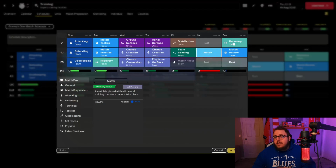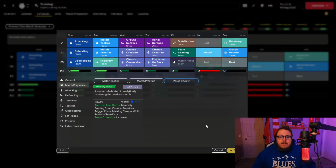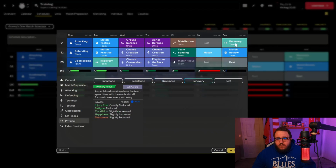Then Saturday would be that match. Sunday we would have recovery as well as the match review. Recovery on Sunday as well as that Tuesday, because the reason why we have it on the Tuesday, we are basically going through a match type workload between Monday and Tuesday up to that point when we would have our recovery session with the side.